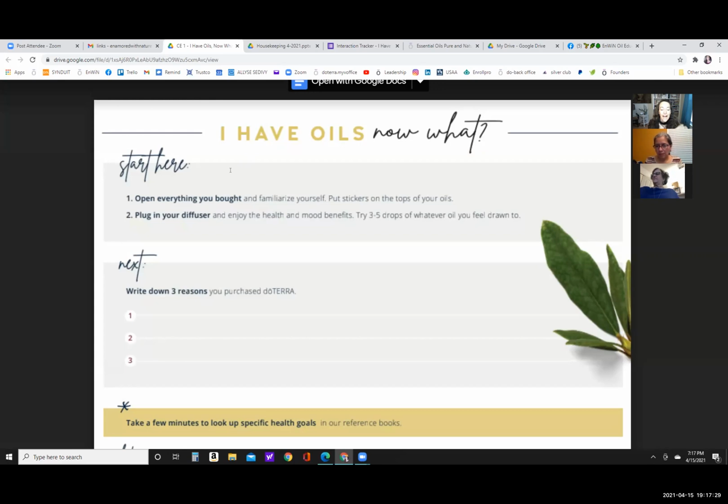If you have not yet opened your box of oils, please open up everything that you bought. Just get familiar with it. Please don't leave any of them closed. At least give them a good sniff. We want to be able to get you set up with ideas for how to use every single thing. An easy way is when you put the stickers on top of your oils to be able to find them better. That's going to be something really awesome.